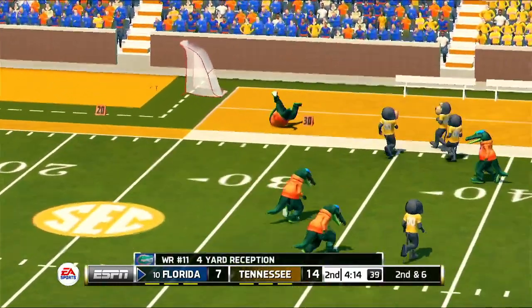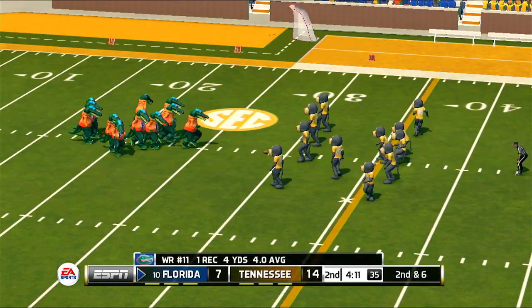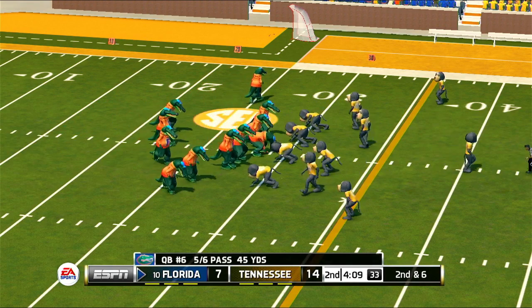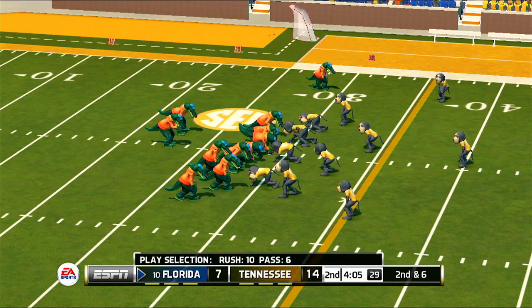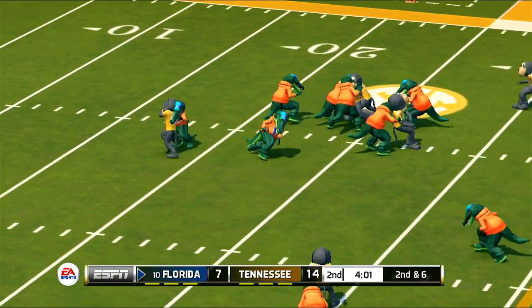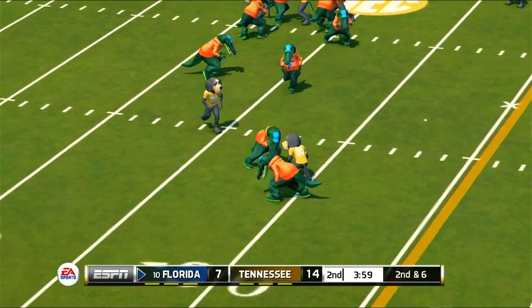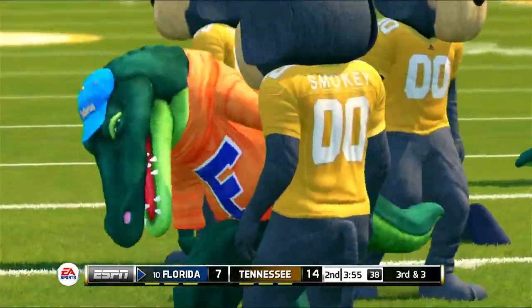Out of bounds at the 29. From their own 29-yard line. Second down. Now he's scrambling. Decides to slide. And he just slid down to avoid the contact there.